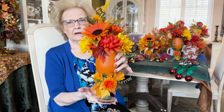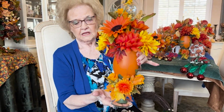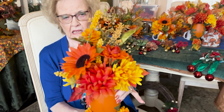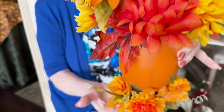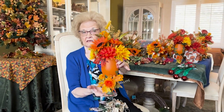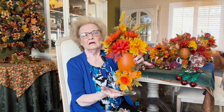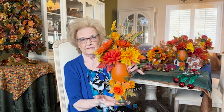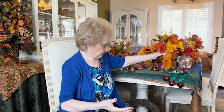And then look at this. Is that a real wine glass that you've painted? That's a wine glass. I painted it. It looked like a pumpkin. It's adorable. And, okay, so you're going to somebody's house for Thanksgiving. Take them a gift. This is going to be $9.50. Wow. And that lasts forever.